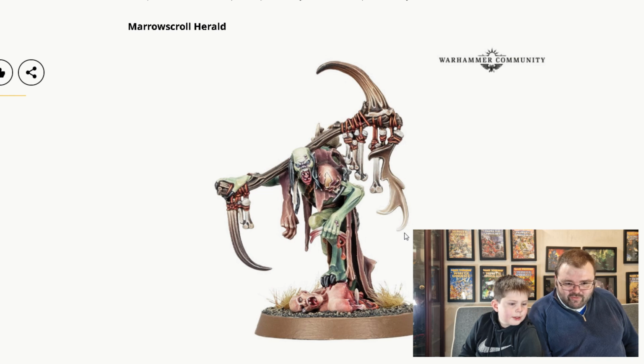Marrow Scroll Herald. I like this guy. She looks like she's 152. How has she got the back strength to hold that on her back? I don't know. It's a thing. But you know, a chopped up corpse on the base as well. It's pretty horrific, isn't it?